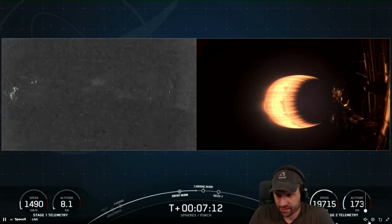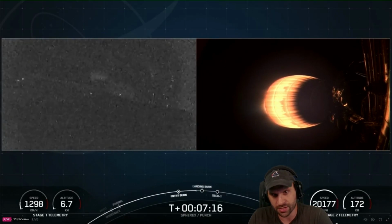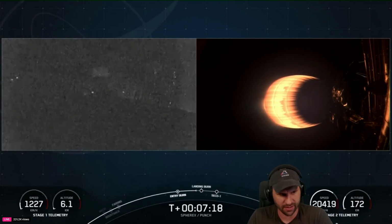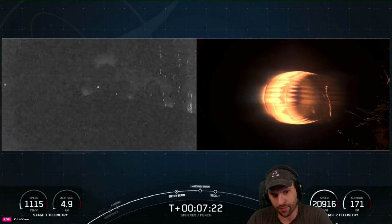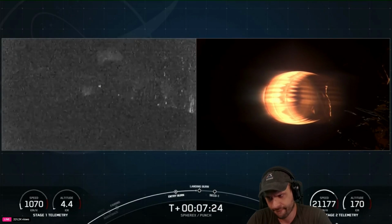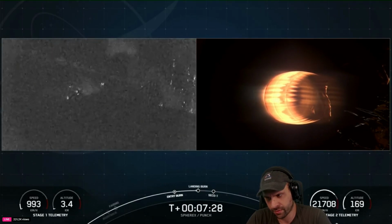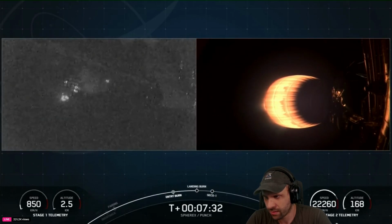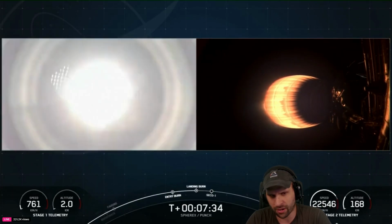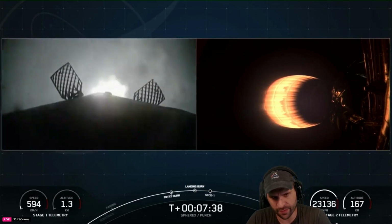Flight termination system is safe. Sounds like stage 1 is on its way back. Grid fins are doing their thing now, steering the vehicle back to Earth. We have the landing burn coming up here in a few seconds. That'll be a single engine burn and the last burn that the vehicle needs to land. There's that call out. Here's the landing burn.